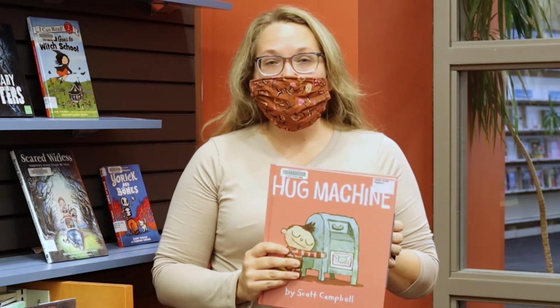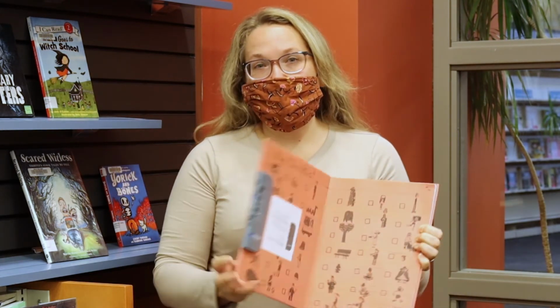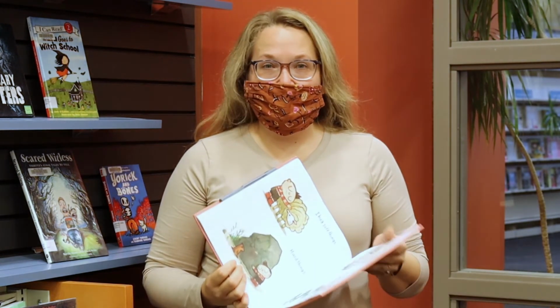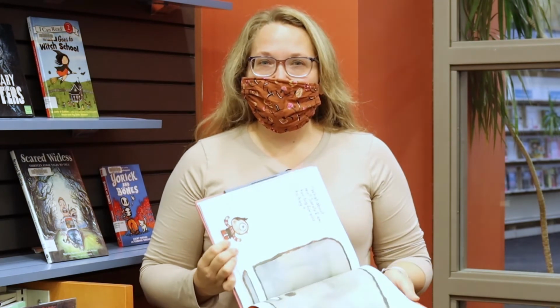The Children's Room also has a brand new collection called Vox and Wonder Books. They're digital books that will actually read to the kids as they turn a page. So the story is read aloud to them, and the kids get to hear the story out loud. We have video games and DVDs for children to check out.